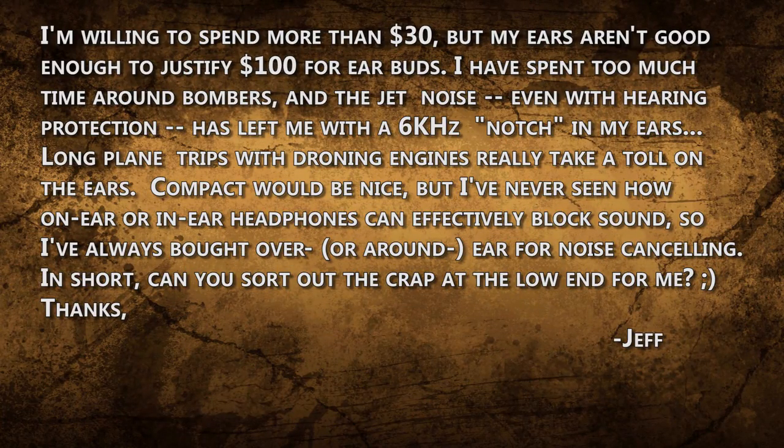Jeff wants some noise-canceling headphones, but he doesn't want to spend $300 on the top-rated Bose QuietComfort 25. He writes, I am willing to spend more than $30, but my ears just aren't good enough to justify $100 for earbuds. I have spent too much time around bombers, and the jet noise, even with hearing protection, has left me with a 6 kilohertz notch in my ears. Long plane trips with droning engines really take a toll on the ears. Compact would be nice, but I've never seen how on-ear or in-ear headphones can effectively block sound, so I've always bought over or around ear for noise canceling. In short, can you sort out the crap at the low end for me? Thanks, from Jeff.